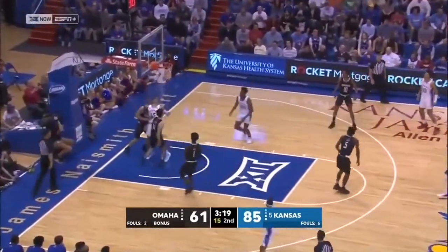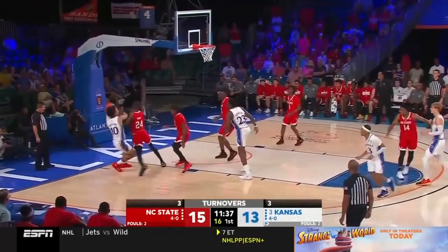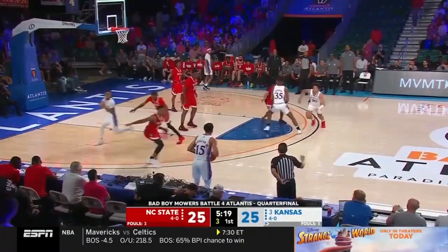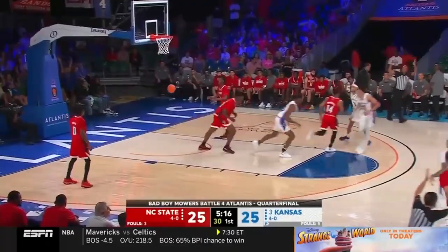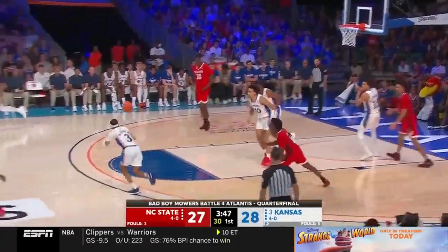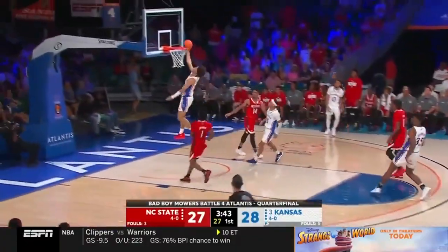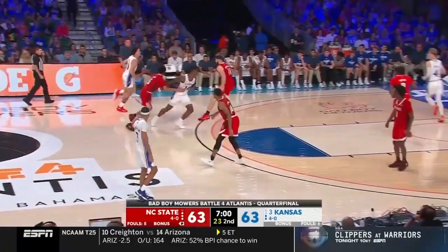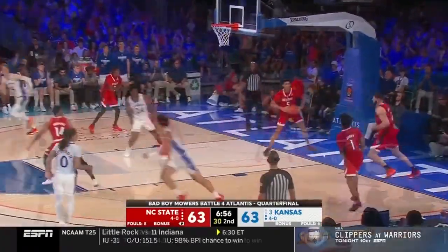Good seal inside by McCullough. Corner jumper. Up and under, Jalen Wilson. In a situation like this, Wilson catch, shoot, hit. Off the mark. Harris pulls it down. Two on two. Now three on three, and Wilson puts it in. Really good shot fake by Clark to get both feet stuck back on the floor as a shooter. What a take. Nice rebound.